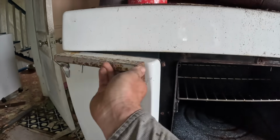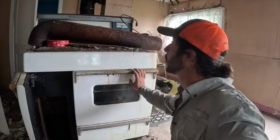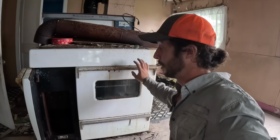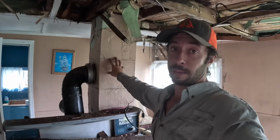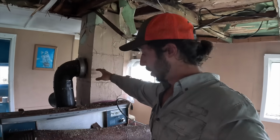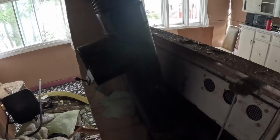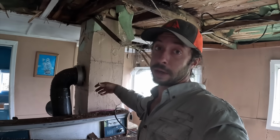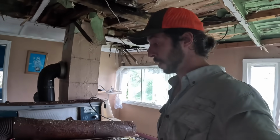This is an old oil stove. It's not actually a wood stove, which was great in its time because oil was cheap at one point, furnace oil. Nowadays, I'd much rather burn wood. This is a cinder block or brick chimney. So what we'll have to do is just take this out, and eventually we'll put a nice wood stove back here, plumb it back into this, and then run a whole new liner down the center of it. Bing bang boom, nothing to it.